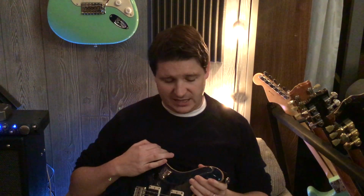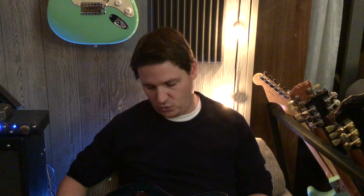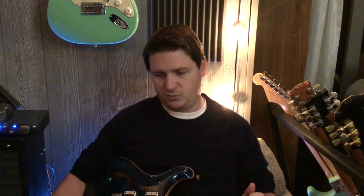Last but certainly not least, we have kind of the wild card of the bunch, and that is the PRS. This is a PRS CE24 semi-hollow. Now, this has humbucking pickups, but it has coil splitting. And I mentioned with the Telecaster that I kind of poo-pooed a little bit the tone of a split humbucker and the single coil. PRS is pretty much the only company that I would trust for coil splitting.